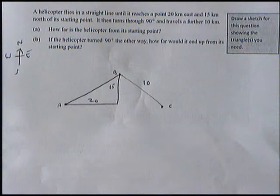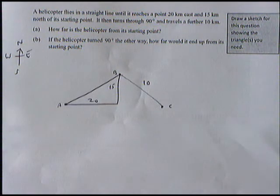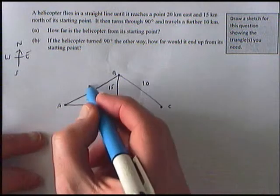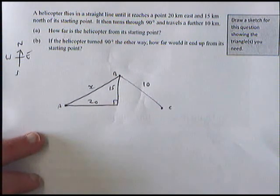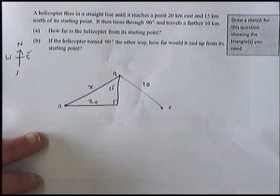First thing we've got to do in this question is work out, well, what exactly we have got to work out. We pay attention, please. Okay. First of all, it might be useful to find this distance we have along here. So if I call that x to start with, that's a right angled triangle, and I'm finding the longest side. So, Melissa, what do I do to find this side here?